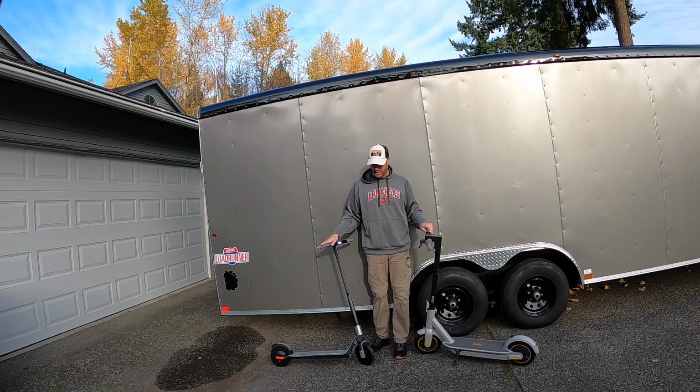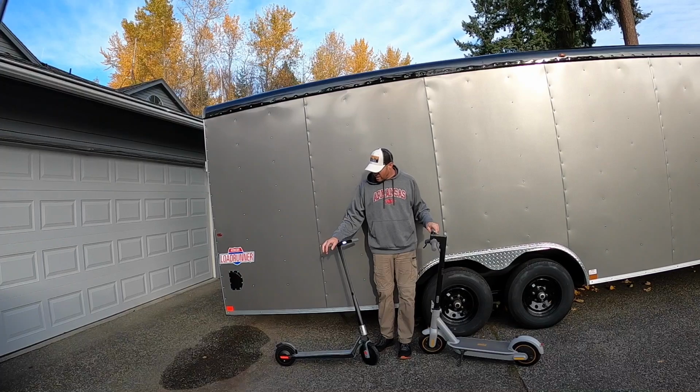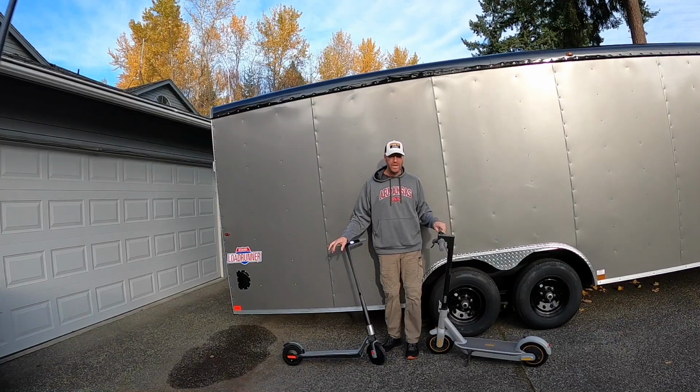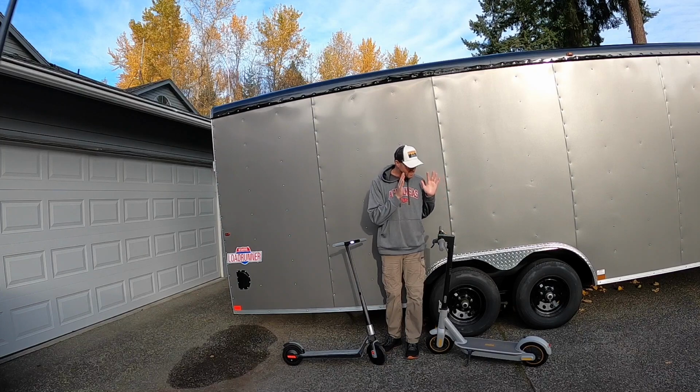Now, as far as portability goes, if you're looking to take this on the subway, bus, just go around the neighborhood, take this into your local Starbucks, grocery shopping, whatever have you, get you from point B to point C. As far as portability goes, the Unagi would definitely be the choice. It does come with the carrying bag, where the Segway you have to order it separately. But if you're not concerned about space savings, or if you can muster up that extra few pounds that the Segway has, definitely recommend the Segway.